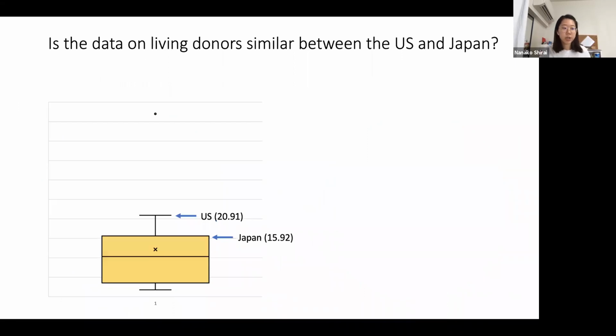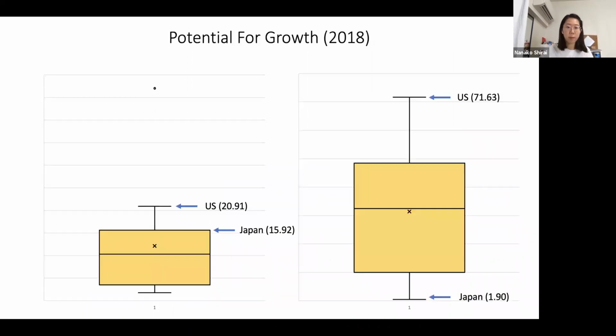So I also looked at the same ratio, but with deceased donor surgeries. So the number of deceased donor surgeries per million people in the population. And when you look at this, you find that the graph is very different in terms of where Japan and the US lie. So the US is up here, it's a high outlier, where there's almost 71.63 deceased donor surgeries per million people in the population, while Japan is at the very low end of the spectrum. It has 1.9 surgeries per million people in the population.